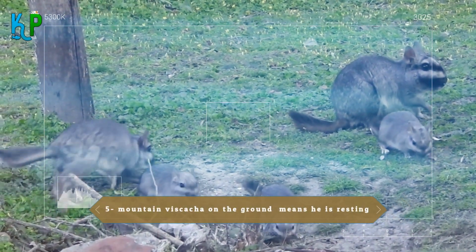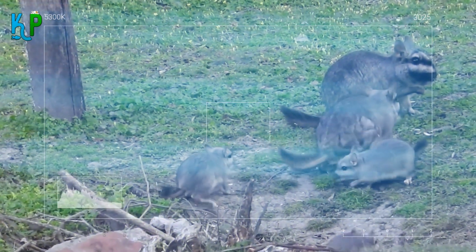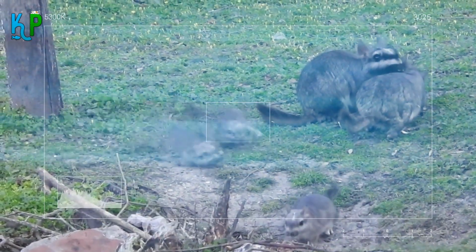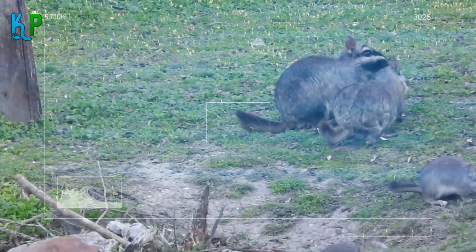5. When you spot a mountain viscacha on the ground with its long tail curled up, it means that the animal is resting. Never disturb the animal during this stage. 4. These animals can jump with great speed and agility, even on rocky terrains, because they are blessed with fleshy pads on their feet. While their front feet are short, their hind feet are long and strong, giving them the speed that they want.